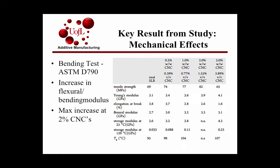Okay, and then they also did bending tests, and the results were similar to the tensile testing, where the flexural, or the bending modulus, is what you want to look at here. So it continues to increase, and then it kind of drops off at 5%, although at 5% it's still above the original neat resin. But again, the 2% is kind of the lucky number, per se.